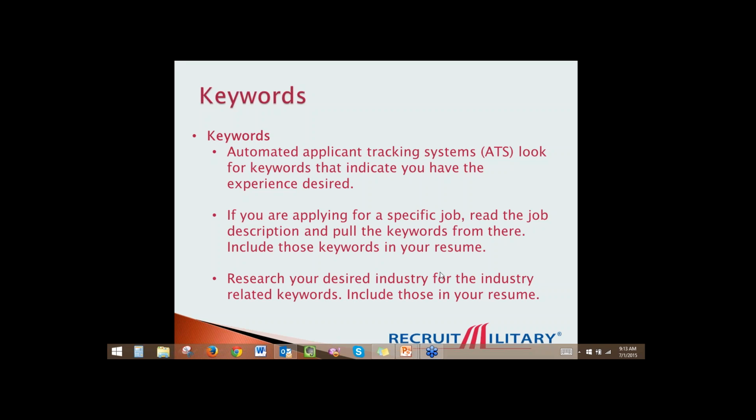That's the reality of hiring today. Any company of any size is going to have that type of automated process that you need to make it through. So make sure to read that description and get those keywords into your resume. And then also research your desired industry for industry-related keywords and include those in your resume.